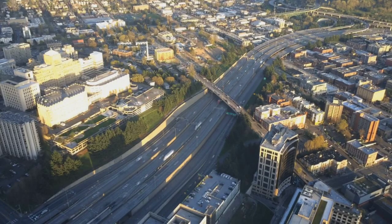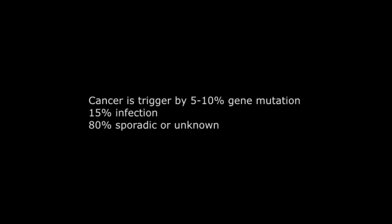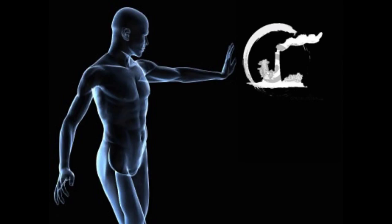Cancer is triggered by different causes, and 5 to 10% is caused by gene mutation, while 80% is still sporadic or of unknown etiology. We really need critical thinking about the carcinogen and environmental factor. There are still many opportunities for us to stop cancer and prevent cancer, and we can still reduce it by changing lifestyle and prevent death. Environmental factors are attributed to our genetic makeup, and we have to know what those environmental factors are.